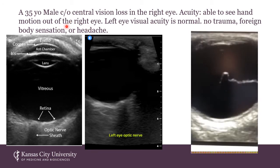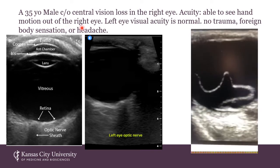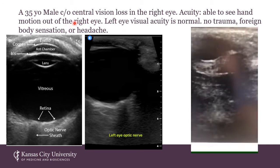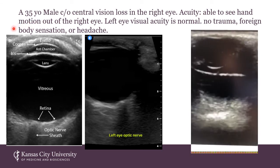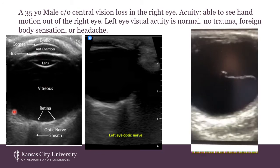Classic ER. You don't have vision in your right eye, so you wait for 3 days until you come. Anyway. Having said that, this is a great application of point-of-care ultrasound to look at eyes. And so let's just review normal anatomy here. So here's eyelid, cornea, anterior chamber, the iris, the lens, vitreous, and retina.